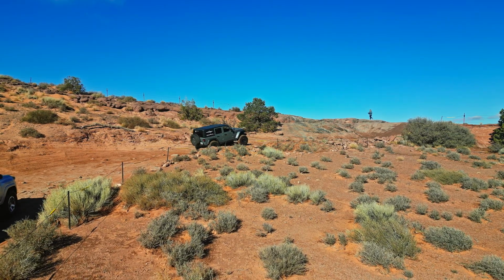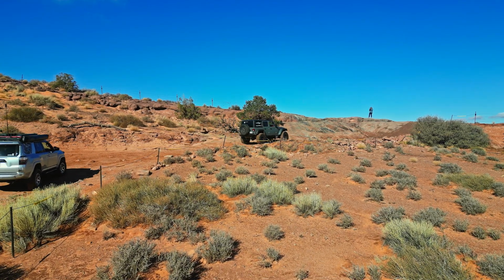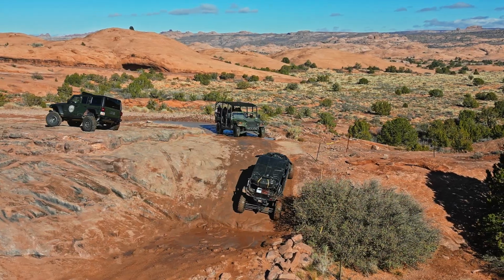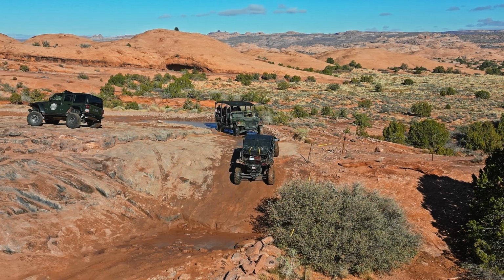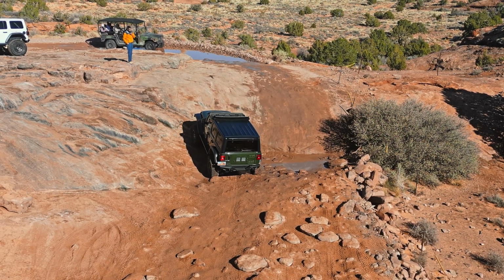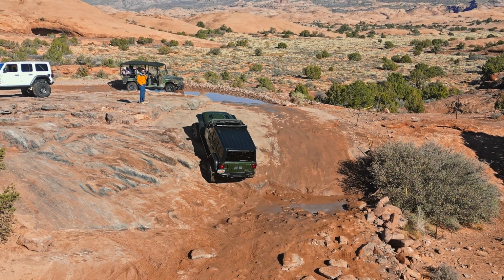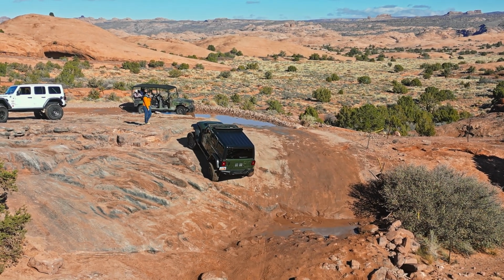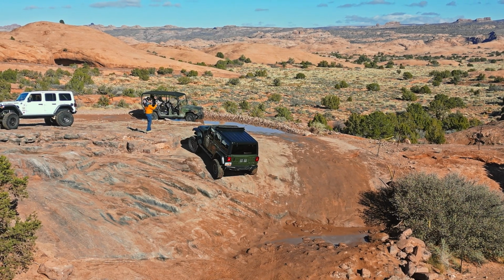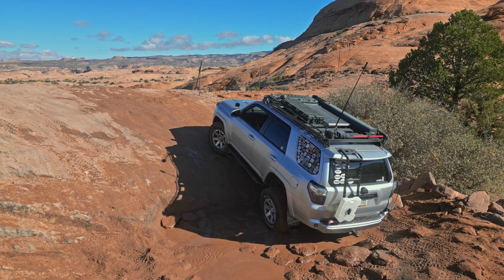What I think makes this area so unique is its geological history. Hell's Revenge was once a massive field of shifting sand dunes. Over time, that loose sand hardened into Navajo sandstone, forming the petrified rock we drive on today. You can still see the shapes of the dunes in the landscape, which is a great reminder of how these landscapes change drastically over time. Moab truly is an off-road paradise, and Hell's Revenge is one of the best examples of why.